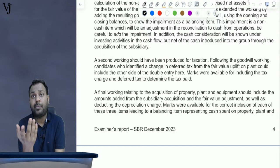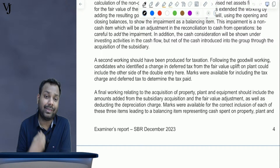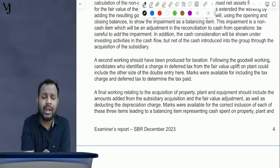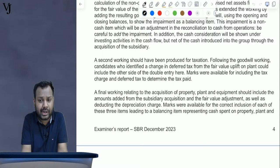Let's suppose one of the adjustments was goodwill impairment. The students have explained it like this, and in the mock tests that I take, I have seen this type of answer also: goodwill impairment loss, since the goodwill is at NCI. Now in cash flow, is there any logic to discuss the allocation between parent and NCI? No, there is no logic behind discussing that. So now, what should be written?